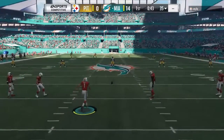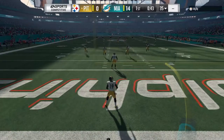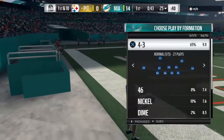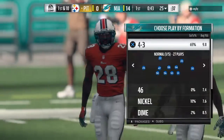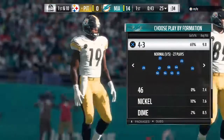Here's Parkey now, set to kick it away. And this will not be returnable. It's out of the back of the end zone for a touchback. And now out come the Steelers. Already down 2 touchdowns here in the first half.